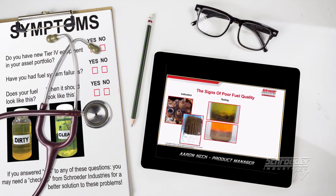So we do some testing. That can involve dipping the tank, getting bottle samples, and additionally doing something like particle counts or sending those bottles out for analysis. At the end of the day, we're really trying to drive towards understanding our tank condition, whether it's good through regular maintenance and we know we've got no problems, or maybe we are aware of a huge underlying problem that's growing within our fuel tanks.